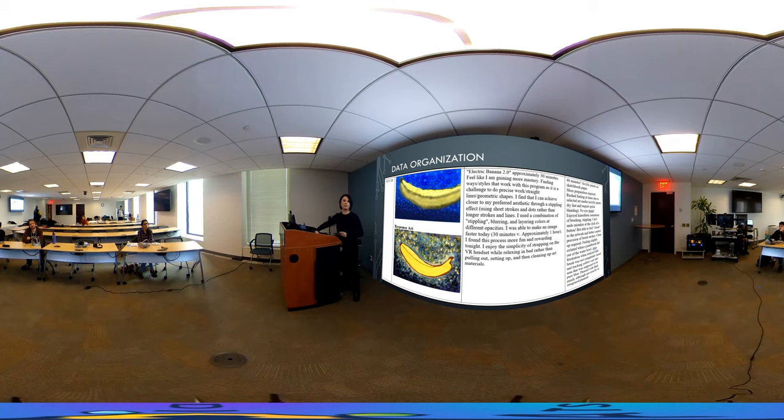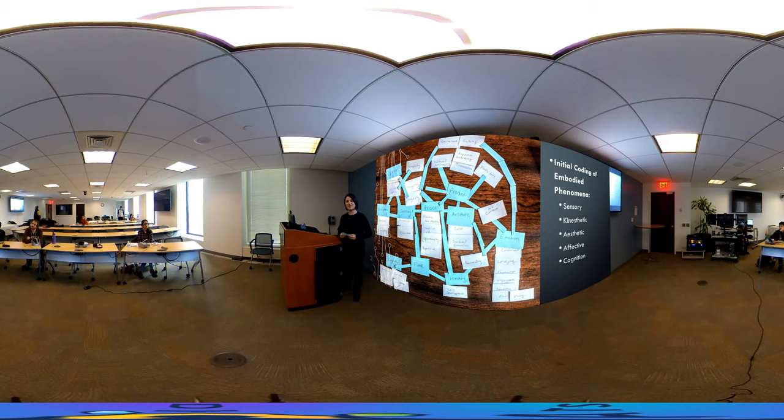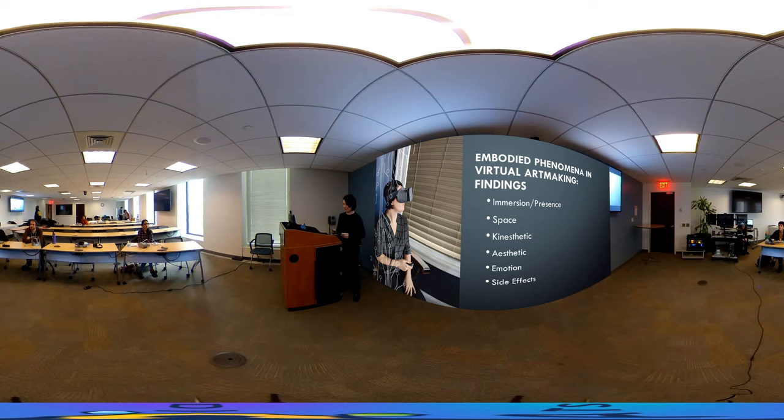So here we have a very early concept map where I was just looking at initial codes based on my memos, based on the artwork, and really targeting, again, these embodied qualities, sensations, kinesthetic responses, aesthetic qualities, emotional affect, and cognition. And then the findings from my lived experiences of virtual art making included these findings, which I'll describe.